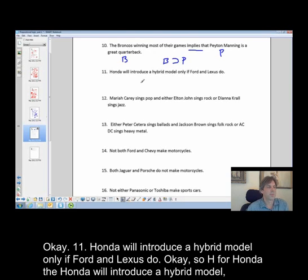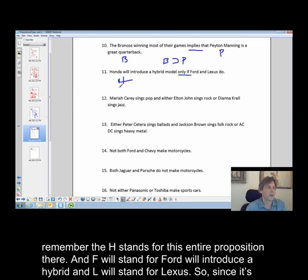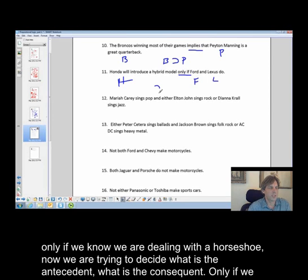Okay, 11. Honda will introduce a hybrid model only if Ford and Lexus do. Okay, so H for Honda will introduce a hybrid model. Remember, the H stands for this entire proposition there. And F will stand for Ford will introduce a hybrid, and L will stand for Lexus. So since it's only if, we know we're dealing with a horseshoe.